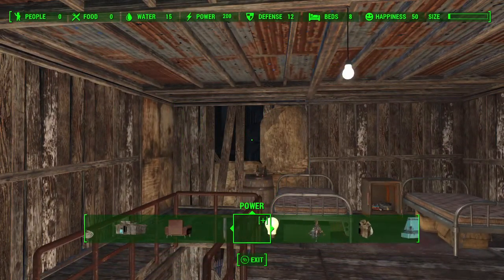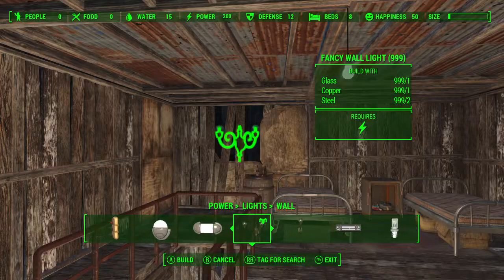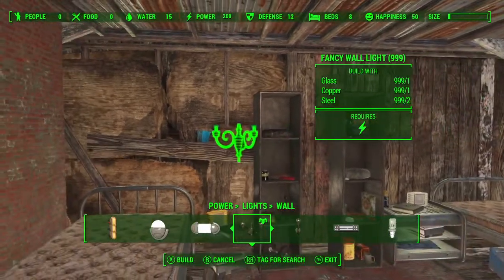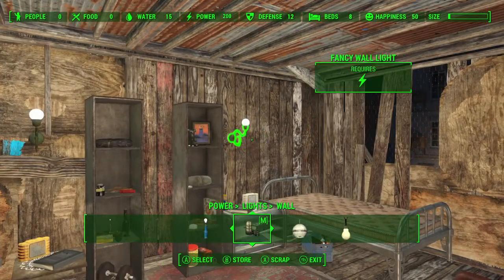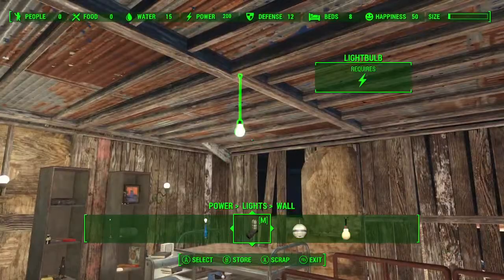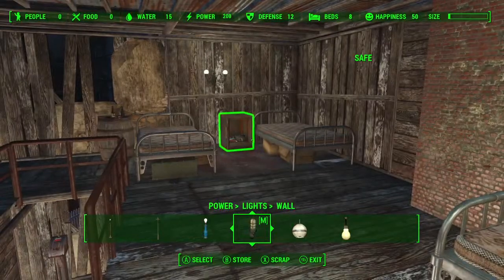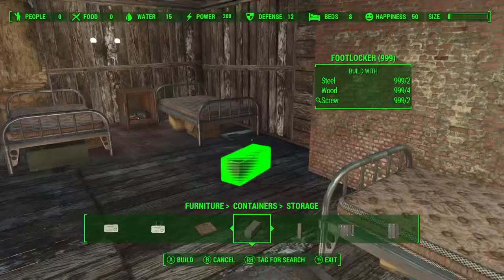I'm wanting different lighting. Let's put up the lighting. Lights, wall. Well, just because to me it looked like fun to decorate, to be honest. That means I can hopefully take down this light. Alright, it's not too terribly dark. Let me put a container by that one bed. Containers, storage, just a little footlocker.